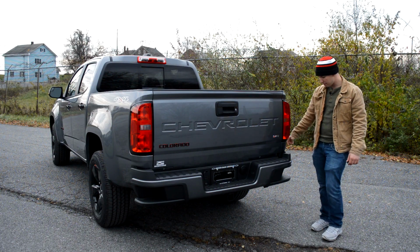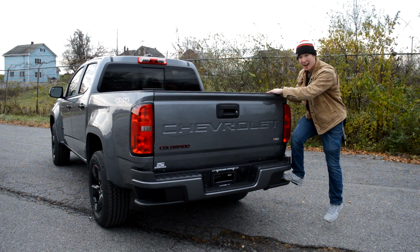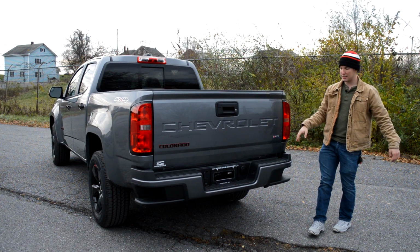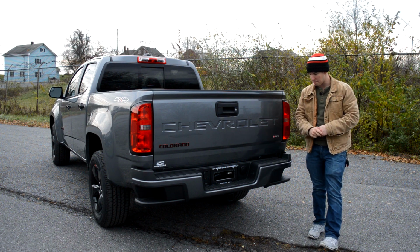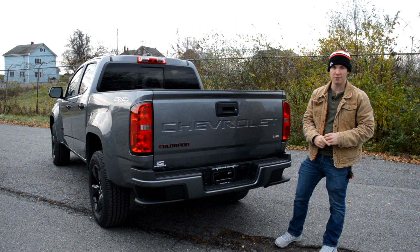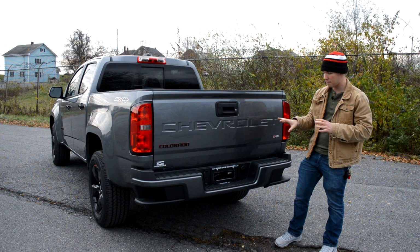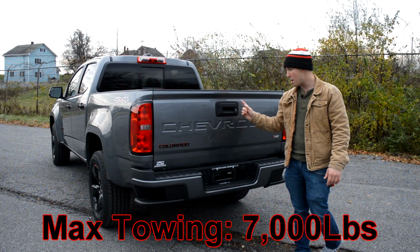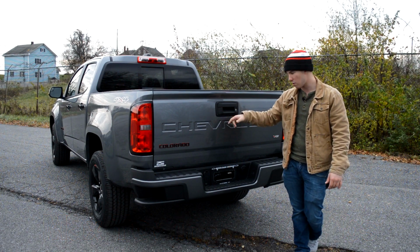Moving below that to the bumper, you do have a step for easier access into the bed. Really like how Chevy and GMC implement that step into the bumper on their trucks. Below that, you'll have your towing hitch. If properly equipped, this truck can tow up to 7,000 pounds. And then moving into the bed, first you do have a backup camera right there.